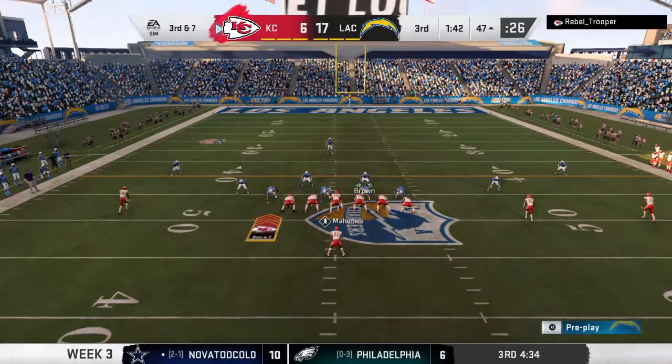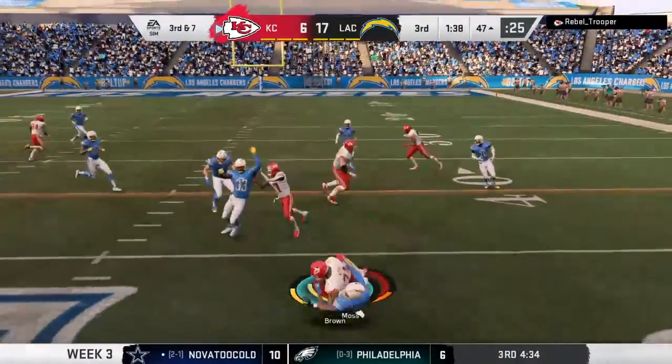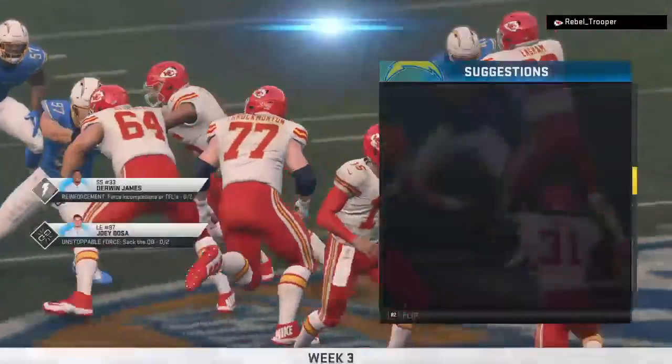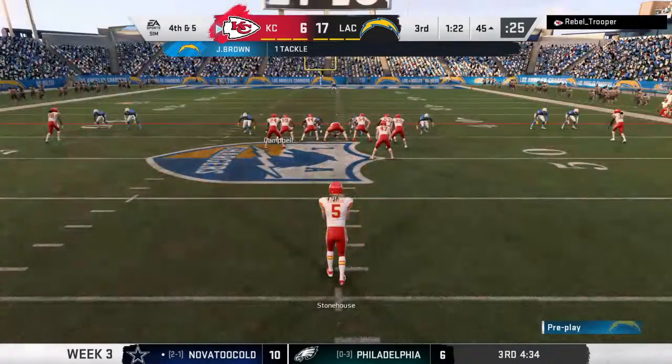They'll keep it on the ground. It's Moss. And he can only manage to get this to the 45-yard line. Well short of the first. Just a gain of 2 there, and it's going to bring up a 4th down.